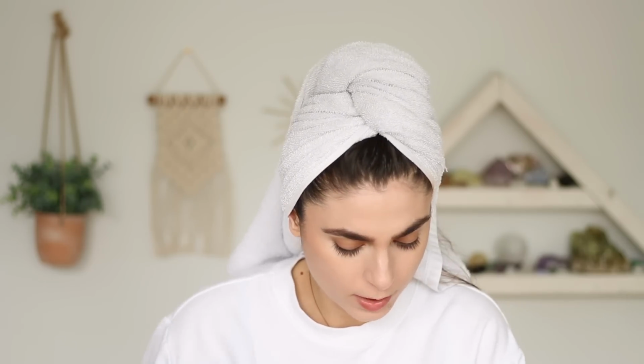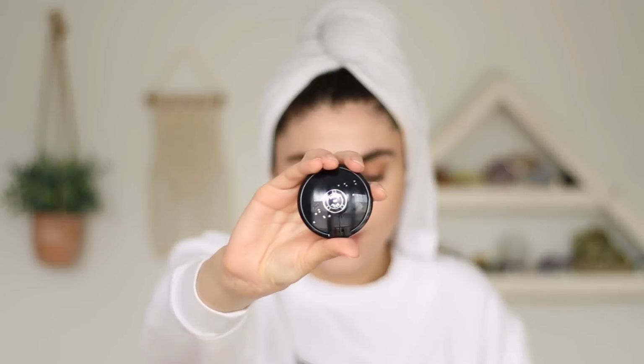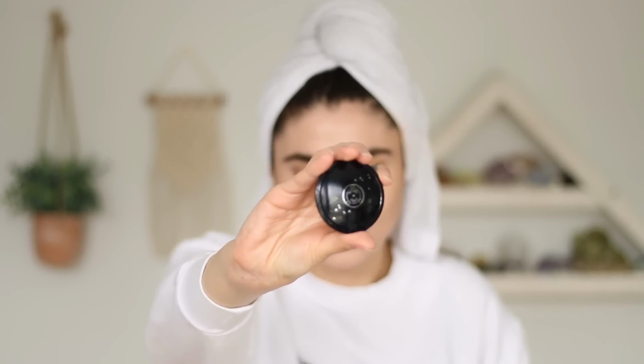So next I'm gonna go in with some blush. This is by the brand Rituel de Fil. I don't know how to pronounce that, but I think that's what it's called. And they have the cutest little packaging ever. I'm being a really bad beauty vlogger right now and not showing you guys the products that I'm using, so I'm really sorry about that. It doesn't really smell like anything.